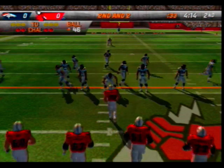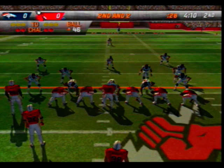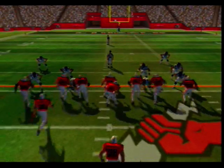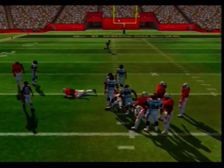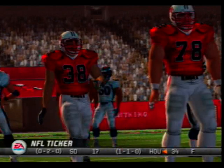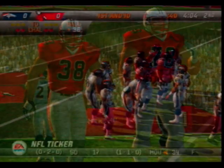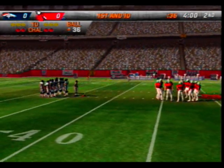Second and 2 coming up here. On the 46-yard line. Is there on the stop at the 36. Great run there. That'll be a first down. He really ran well there. He gets some great blocks, and he has patience as he picks up the first down.